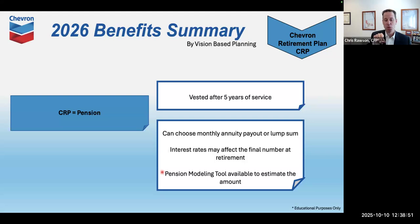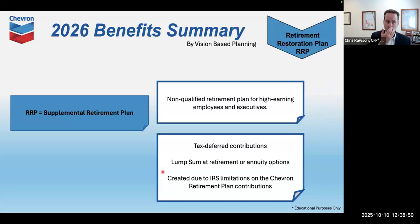So that pension modeling tool is available, and you're going to want to make sure that you're taking a look at that.